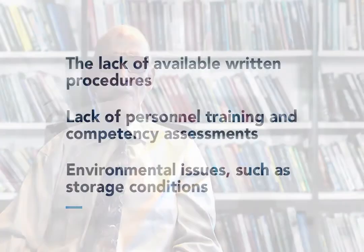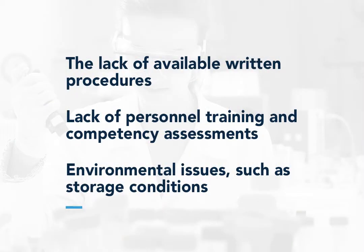Now, studies have shown that a higher level of quality concerns in waived-only laboratories were noted in randomly surveyed waived laboratories. These included the lack of available written procedures, the lack of personnel training and competency assessments, and environmental issues such as storage conditions. Qualified oversight of the testing process and personnel competency do make a difference.